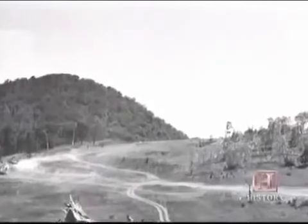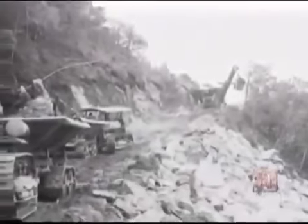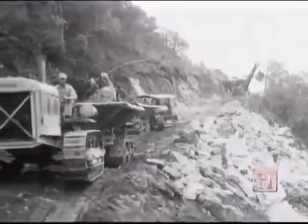World War II interrupted construction on the Blue Ridge Parkway. After the war, progress resumed slowly, yet steadily.